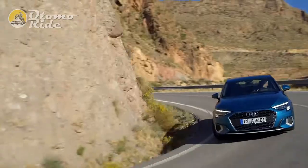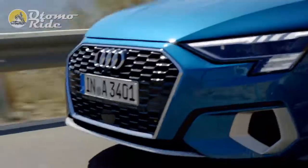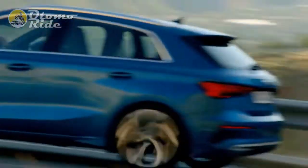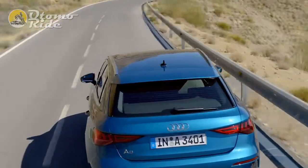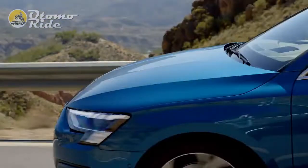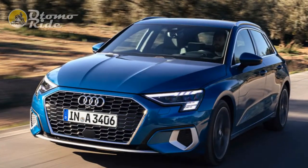Since its introduction in 1999, the Audi A3 has been the conservative and consistent, if somewhat predictable, option in the premium family hatchback class. Now into its fourth generation, there's no longer a three-door body, but to compensate, the designers have delivered a more appealing design for the five-door Sportback version.